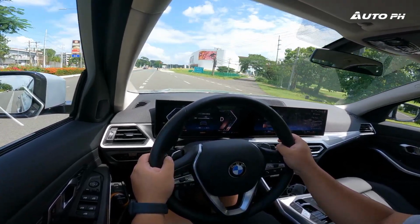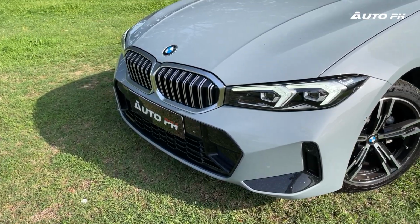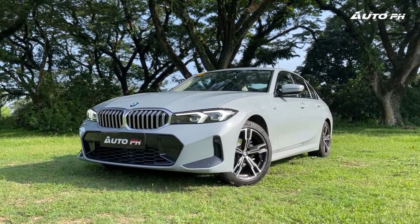And yeah, overall, I just really love how this feels to drive. So right now we're in just some nice provincial road, and it's really quiet, it's really smooth. It feels very relaxed to drive. Then once we do want to have a little bit of fun, it will give that to us. The BMW 3 Series has matured a lot, but it still keeps the formula that made it so popular with different kinds of buyers. It still is very much a top choice.